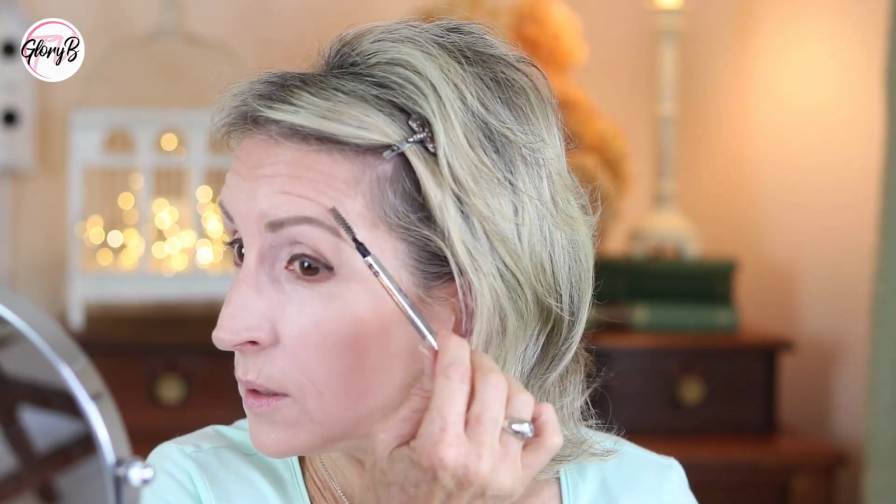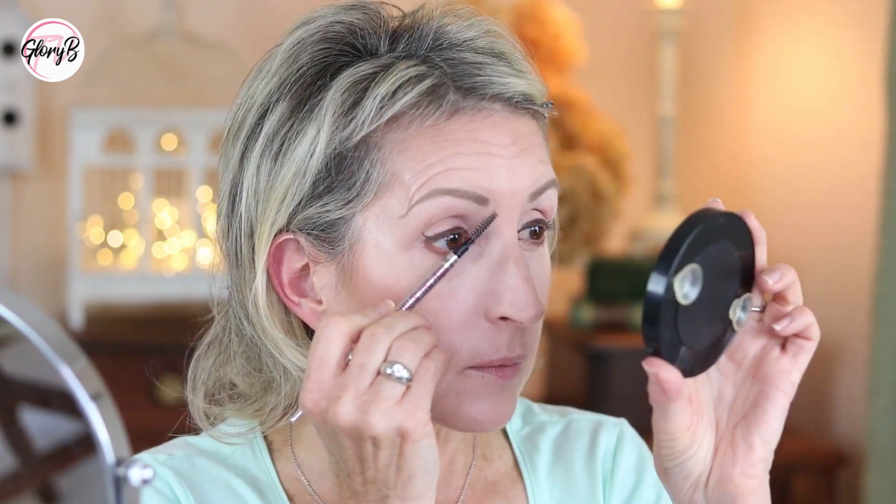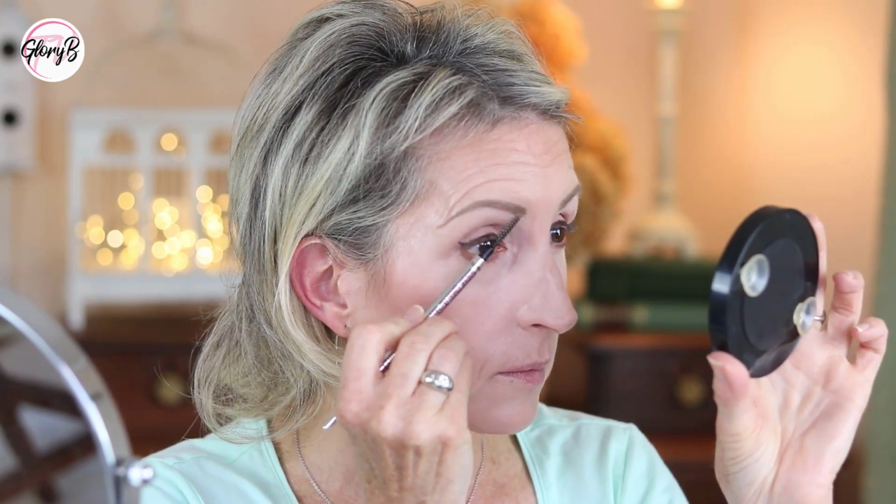After I finish, I like to take the spoolie end and just go through the brow to make it look less done. I can get rid of dark spots that I put too much product on, for example. Now I'm ready for my shadow.